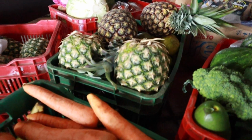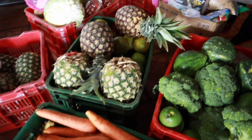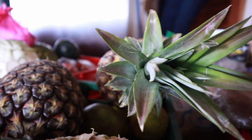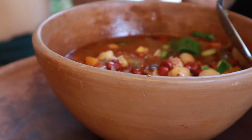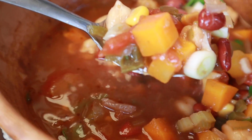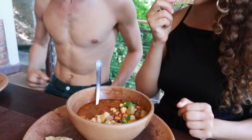Lunch was always a delicious dish featuring fresh and local fruits and vegetables. The produce on site is so delicious, and the chefs on the property have an amazing ability to pull out incredible flavors from really simple dishes. Lunch on this day was a minestrone soup loaded with beans and local vegetables, and of course, crunchy corn chips on the side.